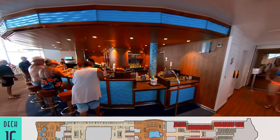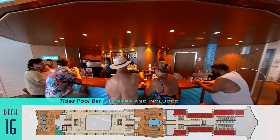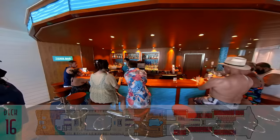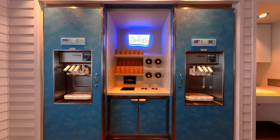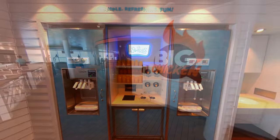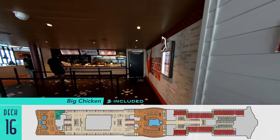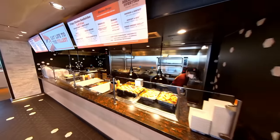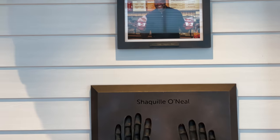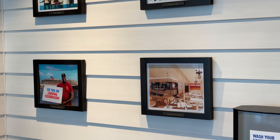Back up on deck 16 is where the Tides Pool Bar is located, as well as another free swirl station for more ice cream and frozen yogurt. And opposite that is the new Big Chicken. Instead of the pizzeria being positioned here, Carnival's CFO, or Chief Fun Officer, Shaquille O'Neal, has his complimentary eatery. And there's also a showcase of other locations on land and sea, including a preview of the upcoming Carnival celebration.